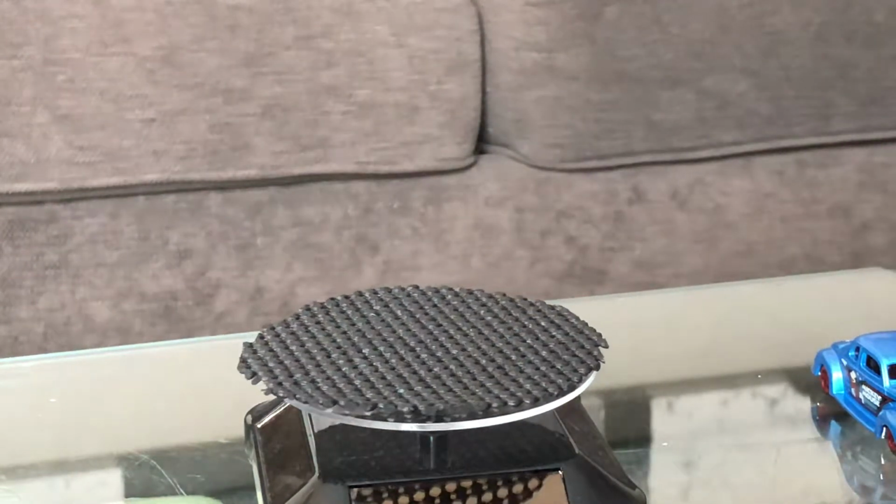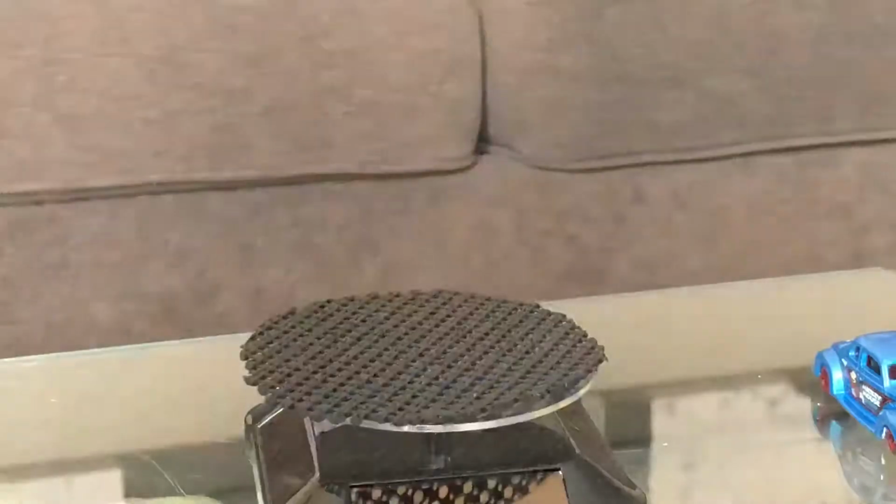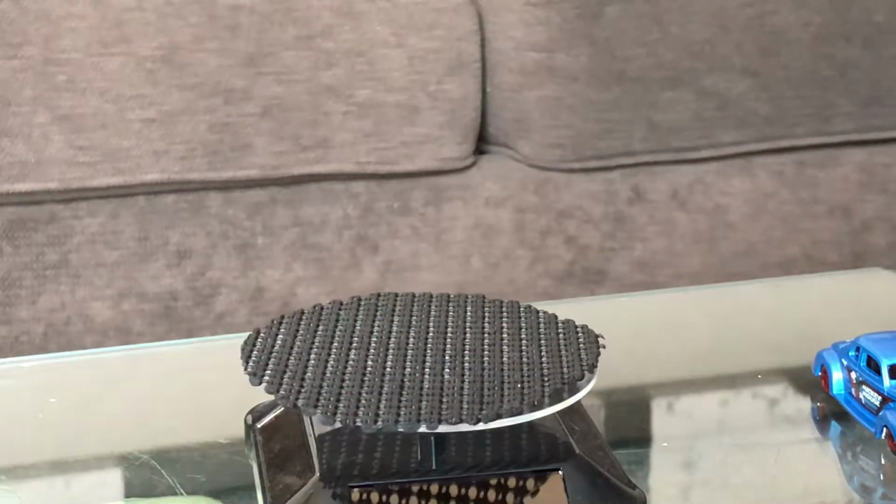Up next is from the Honda series. This is the only one that the Walmart had, the Honda Racer, and I actually really like this one.